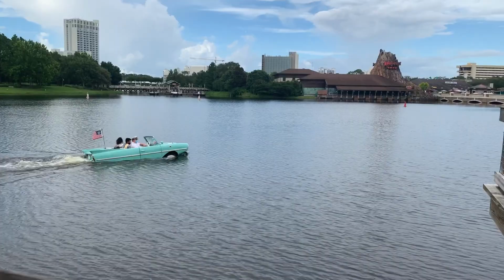We will definitely be back to the Boathouse. I am very excited to try more items on the menu. I really enjoyed sitting outside next to the water. We got to watch the amphicars go by as we ate, and that was really relaxing and fun. There was a nice breeze, even though it was like 90 degrees outside, it still felt comfortable while we were out there. So we will definitely be back to the Boathouse.